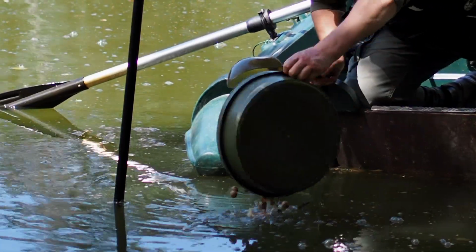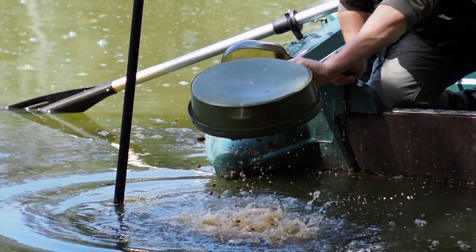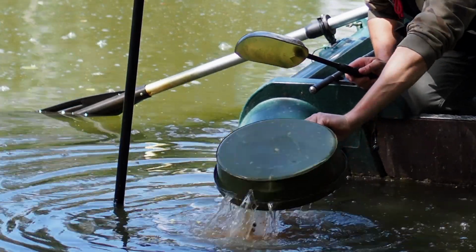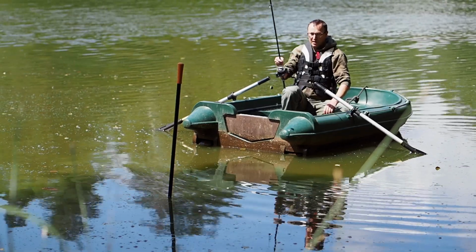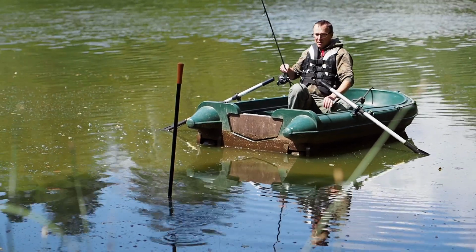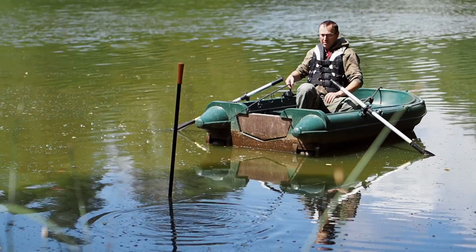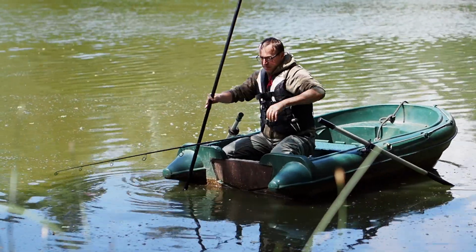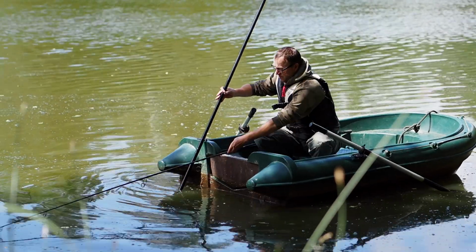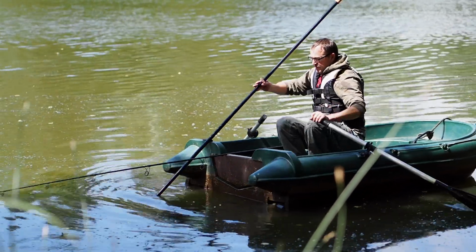It enables me to present a very tight bed of bait with the rig on top, and it's a very effective technique. If the ground is very hard, then getting a prodding pole into the lake bed is difficult, if not impossible. In those situations, I would use the prodding pole just to explore, to understand exactly where I want to drop it. And then here's a little trick.